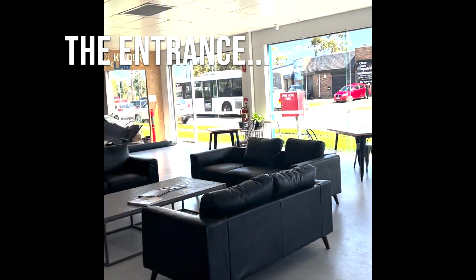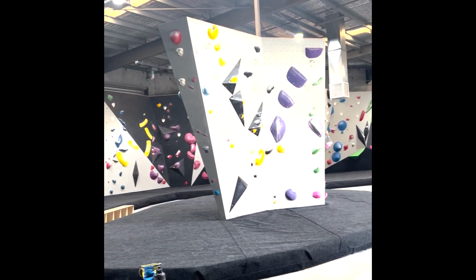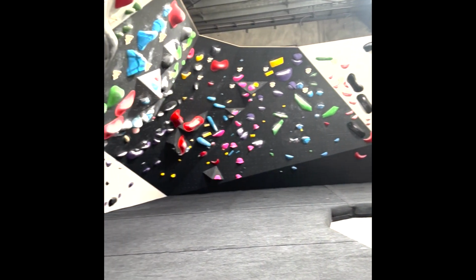The entrance. As soon as you walk into Boulder Lab, you are met with the array of walls. I mean, look at this place. What is this? It's so aesthetic. It's so pretty, so beautiful. Big holds, contrast between the holds and the walls. It's just massive. So big.